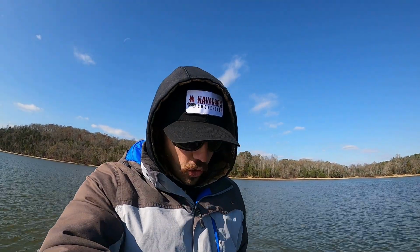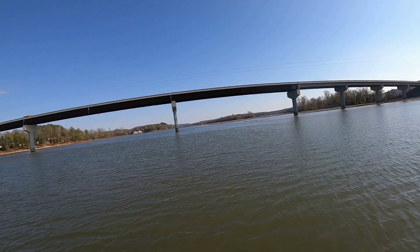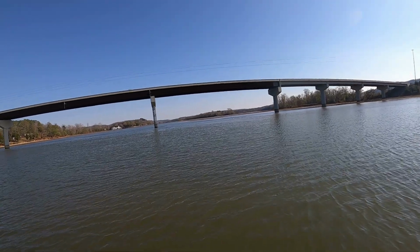Okay guys, it is cold, no doubt about it. We just pulled up to the first spot of the day today. Gonna be fishing right behind this little bridge. We got a nice little shoal, and this is a spot that's been good to me in the past. I have some history with it. Actually, one of my favorite spots to fish. But yeah, I'm gonna start off throwing that DT6, see if we can't pluck something off of it.